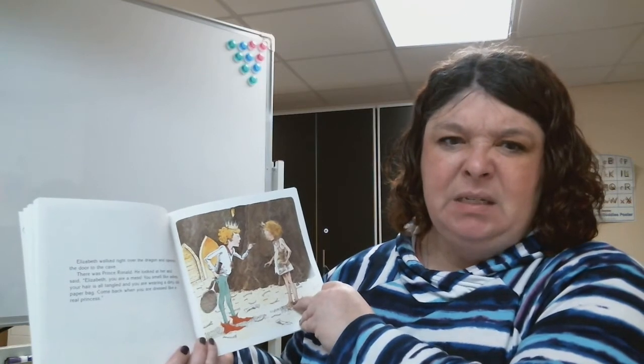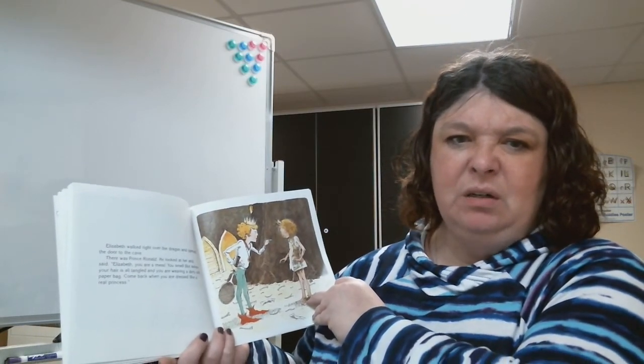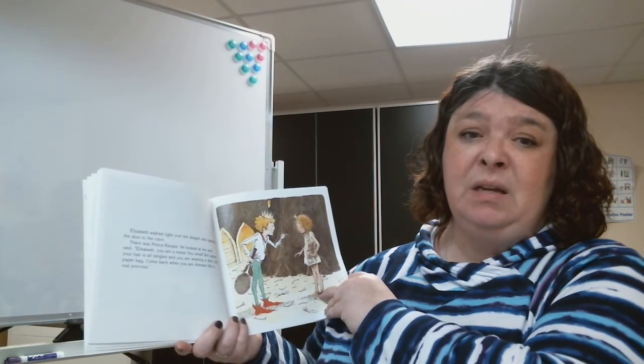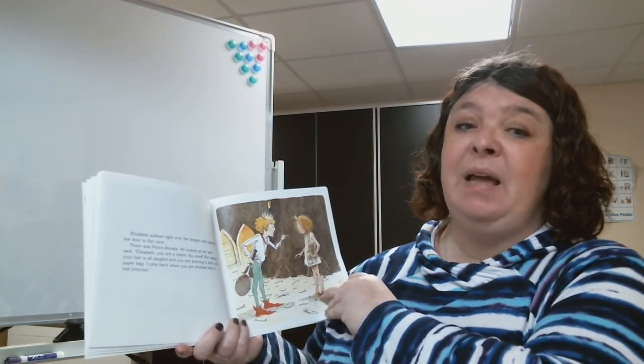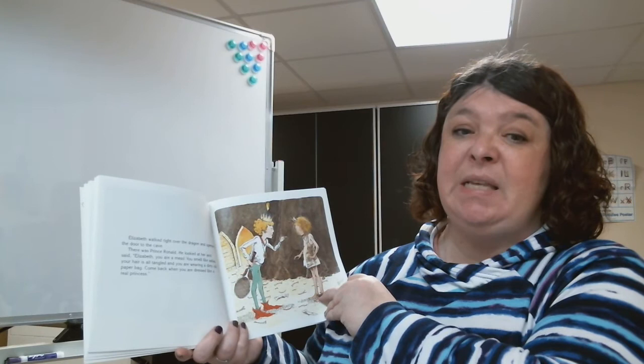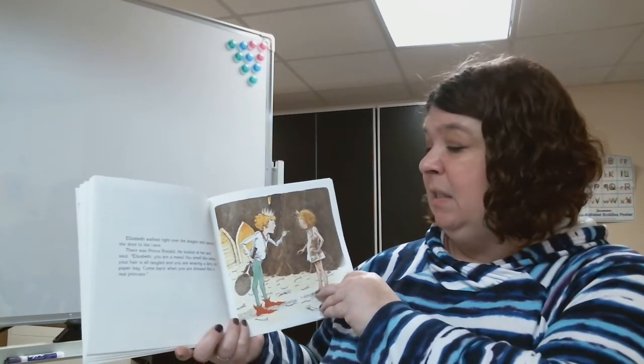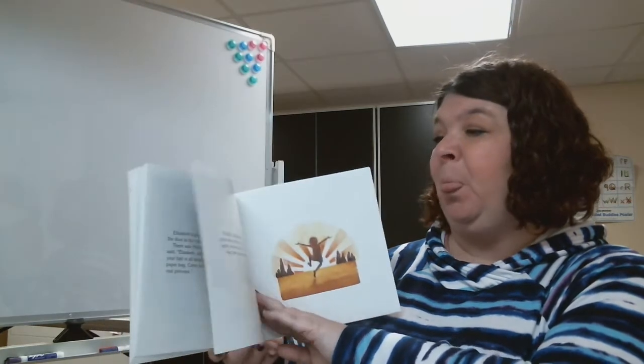Ronald isn't happy to see the princess because of the way she looks. Elizabeth doesn't like the way Ronald acts after she saves him, so they don't get married. But Elizabeth doesn't seem sad at all.